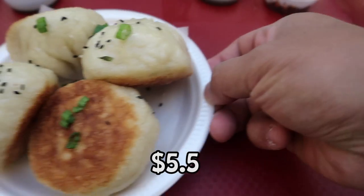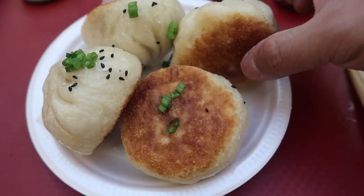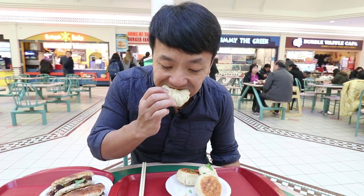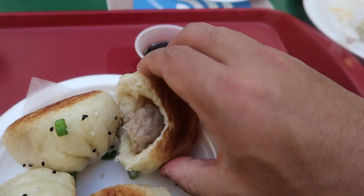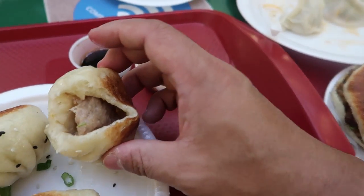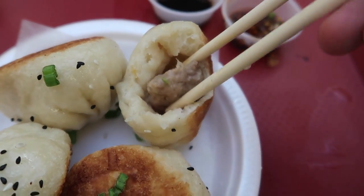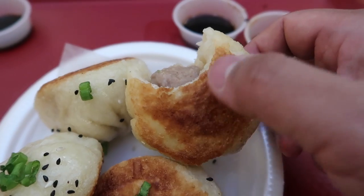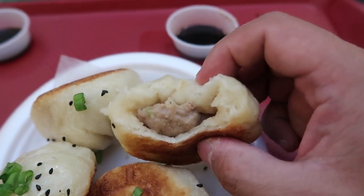I really didn't know whether to get this or not because I saw this on the menu. It looked good. These are shengjian bao, or fried pork buns. My first bite made no contact with the filling because look how small the filling is in respect to the bun itself. With that said, as this was cooking, this filling released so much juice that the dough itself became really delicious. It's got a nice crisp factor on the outside and it's just tender and chewy on the inside.